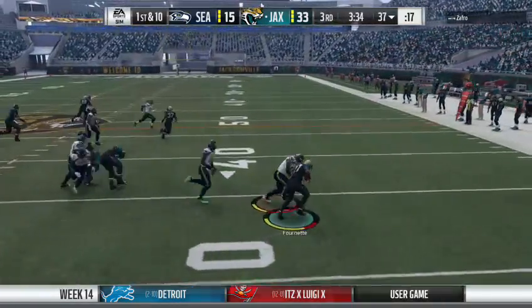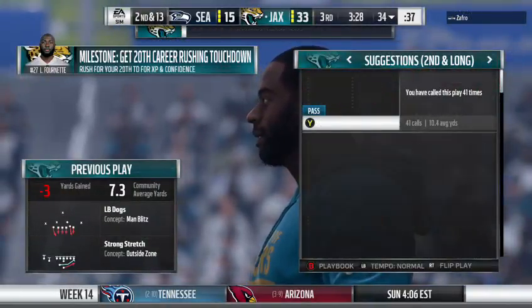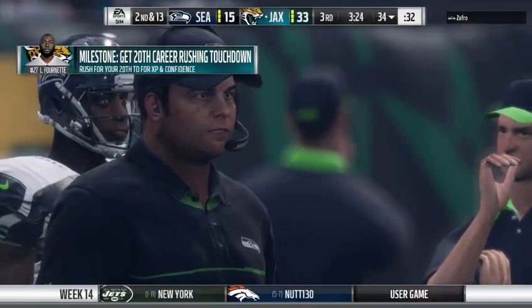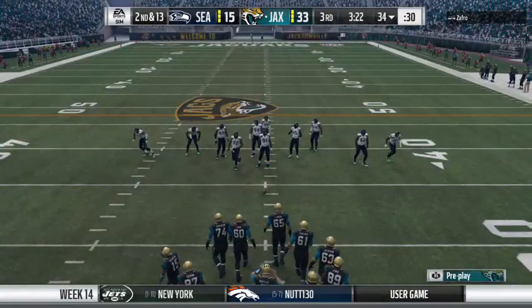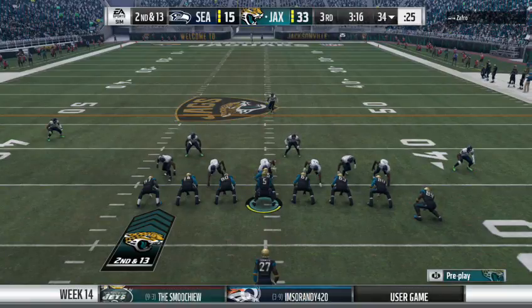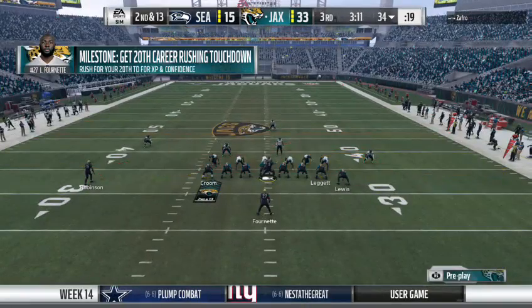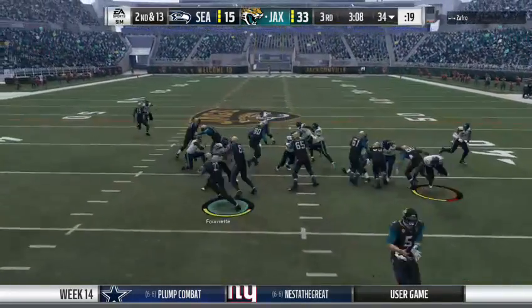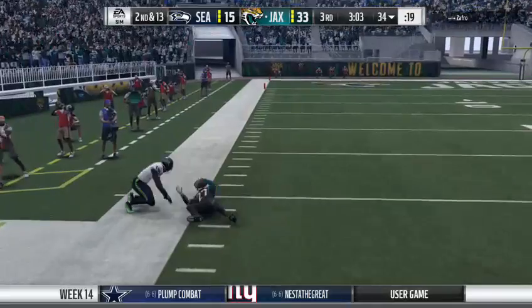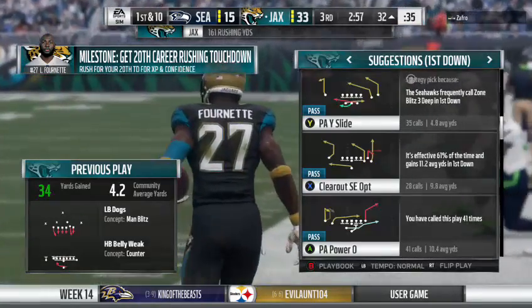They begin with a run by Fournette. And maybe a measure of revenge there. He's had his way in this one, but this time they get him behind the line. The loss of a full 3 yards, and now it's second down. This one down all the way near the 30. 34 yards there and a first down.